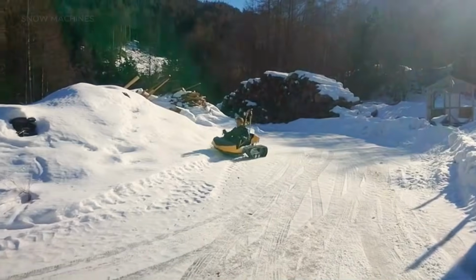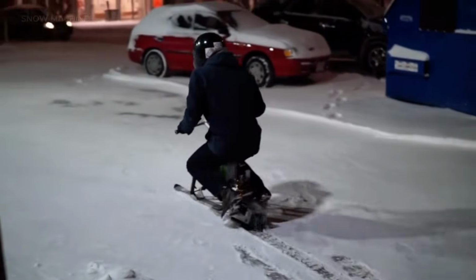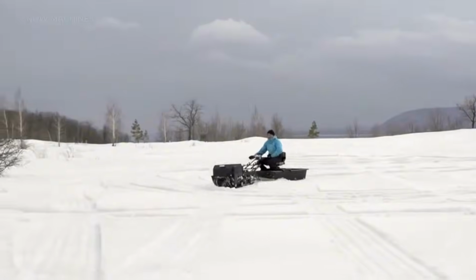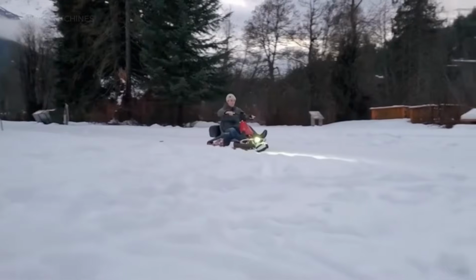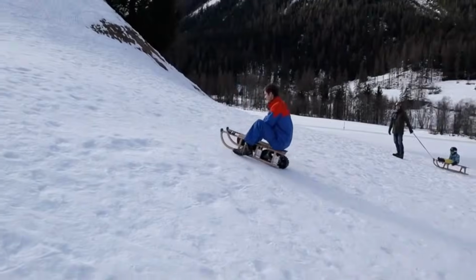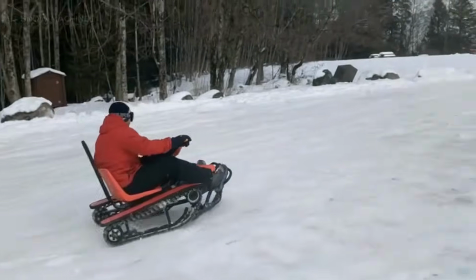From compact snow carts to reimagined historical crawlers, we've just seen 8 of the most unique electric snow machines on the planet. They're not just vehicles, they're symbols of innovation, adventure, and a silent revolution happening in the coldest corners of the Earth. These machines make it possible to live, work, explore, and even play in places where most people wouldn't dare set foot.